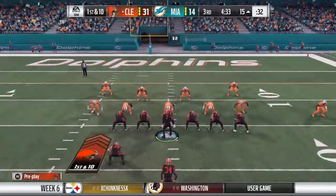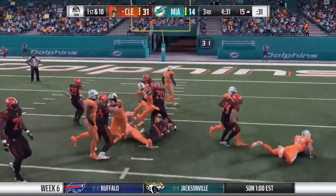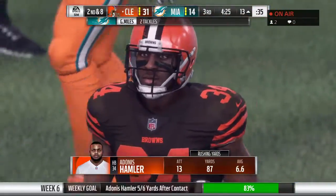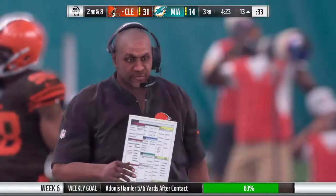Come on, let's go! Ohio! Now a handoff here to his running back. And they get to him quickly here as he's stopped right around the 13. Give him a couple on the carry there. 2nd and 8. They're in a pretty good spot right now with a convincing lead.